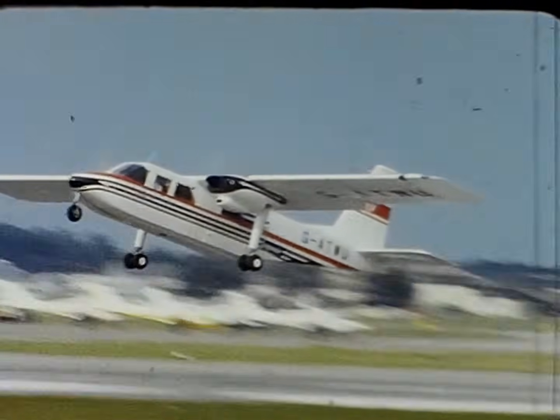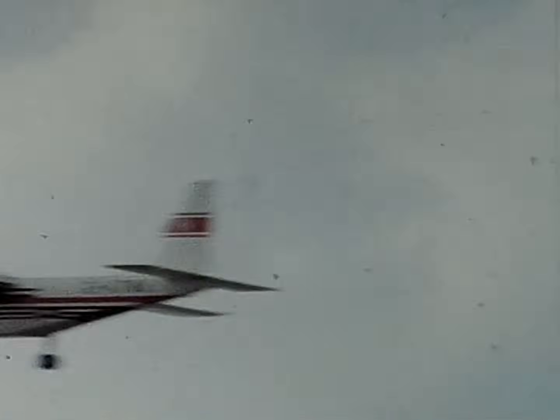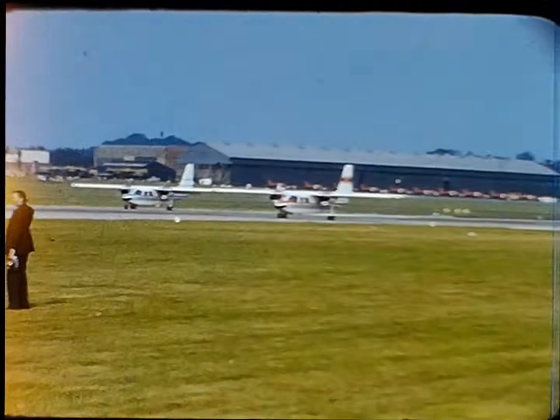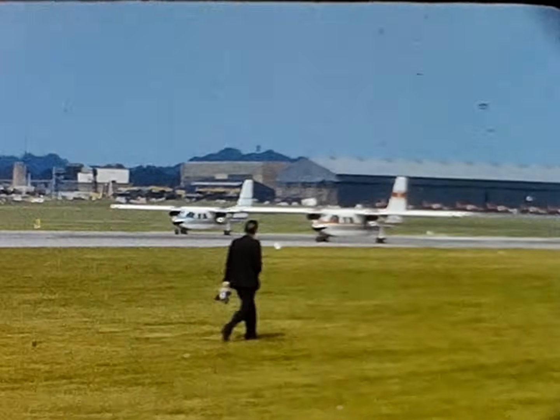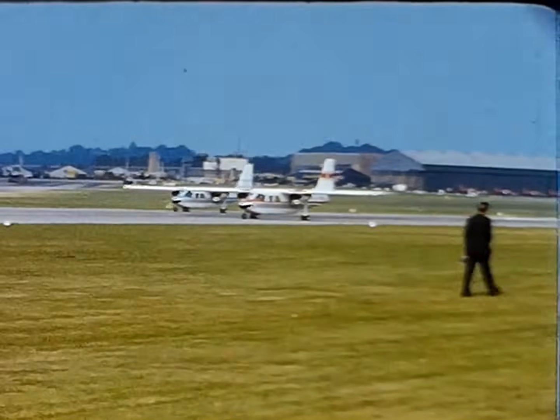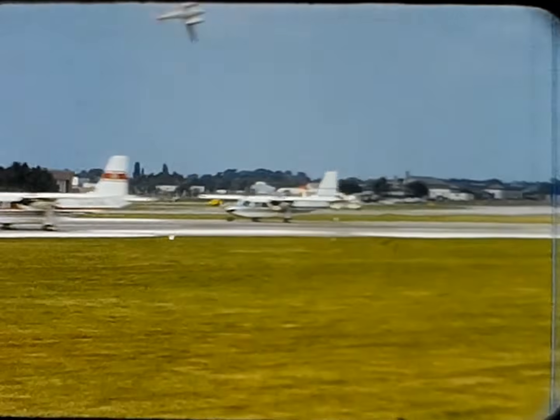In 1953, Britten-Norman was formed for the purpose of converting and operating agricultural aircraft, amongst other vehicles such as the Cushioncraft hovercraft. In 1963, the firm initiated development work upon what would become the Islander, having sensed a demand for a simple and inexpensive twin-piston engine aircraft.